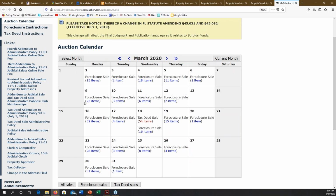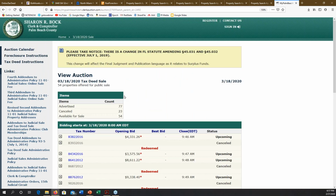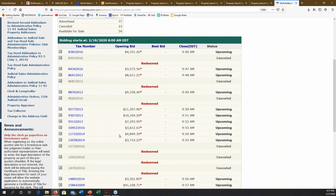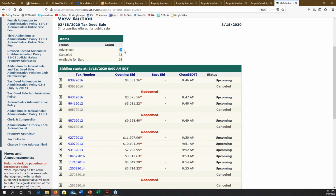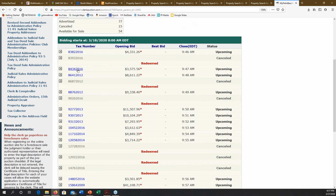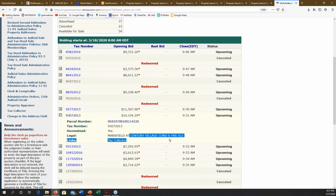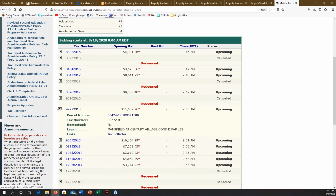We can see all the standard bank foreclosures that are listed, but then we can see the tax deeds right here. The main difference with the tax deeds is that the party that's selling them, aside from the opening bid amount, doesn't care how much it sells for. And you just won't find that with bank foreclosures. So here it looks like they advertised 77 so far. They've canceled 23 of them, so there's still 54 left. And what we find here is there are a whole bunch of condos in this area. This is a Century Village condo. This is another Century Village condo here. Another one.